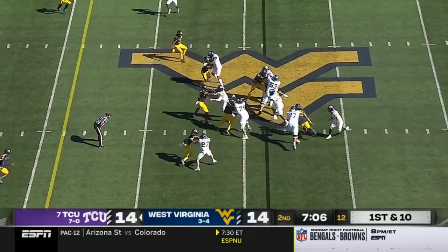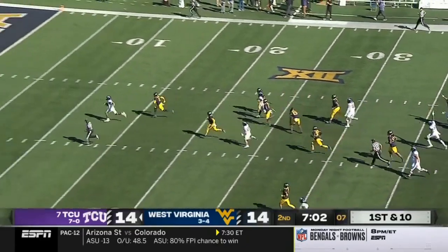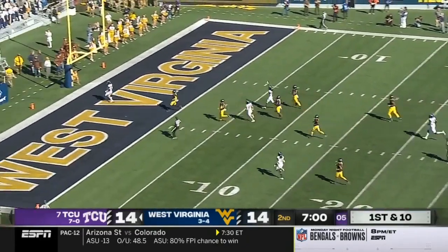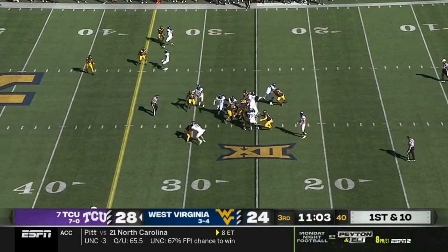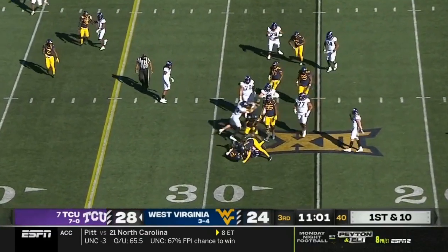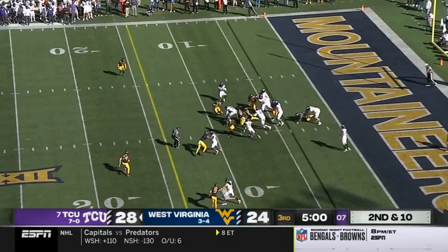Max Duggan. It's to Kendre Miller. Right up the gut goes Miller. He's gone. Touchdown. 51 yards. Start this drive on the ground with a Kendre Miller spin. And he is wrestled down after. Right up the gut.